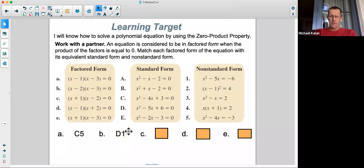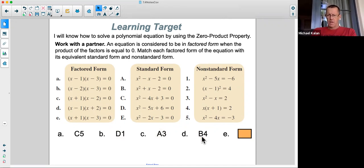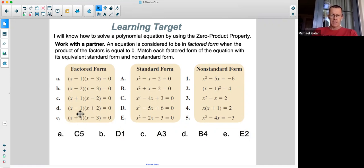Okay, so hopefully you got D1, A3, B4, and obviously E2, okay? Again, with these, if you multiply out, we get x squared, negative 3x, positive 1 makes negative 2x, and then minus 3, that's right there with E. And E2, if we multiply this out, we get x squared minus 2x plus 1, and then if we subtracted the 4, we'd be back to this one, okay? So just some good practice moving from factored form to standard form.